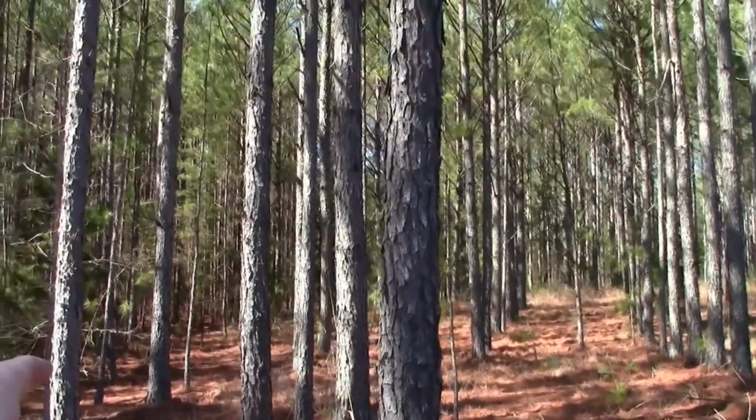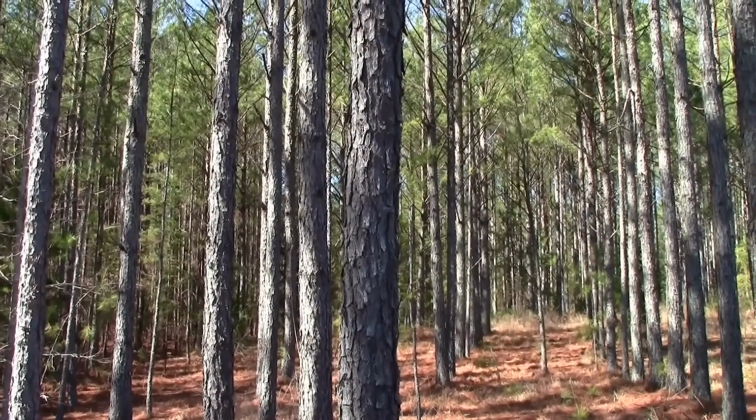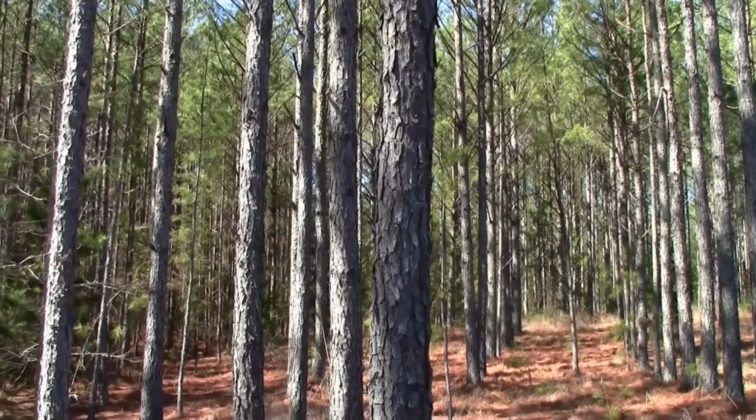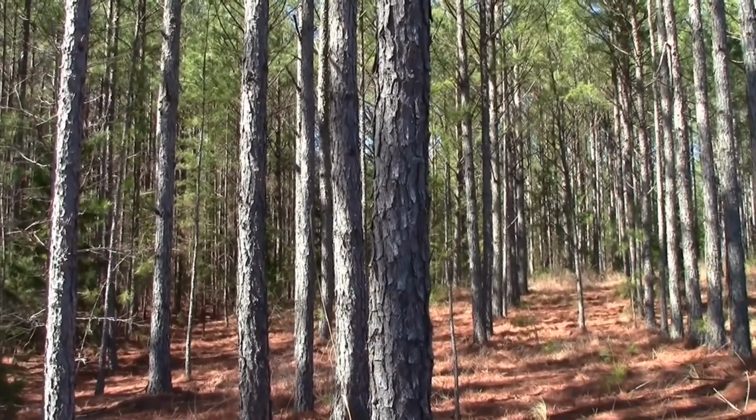There's a tree up there, that pine. That's a bigger rub, but see, it's an old rub from early season. Can you see it from here? Yeah, I can see it. See, there was a man-sized buck in here, working this area pretty hard. Right there's the old one.